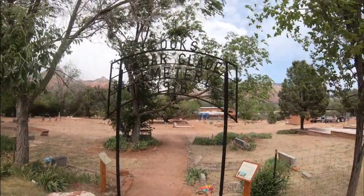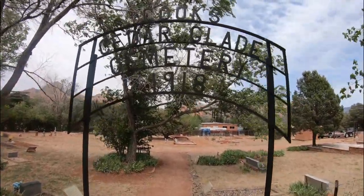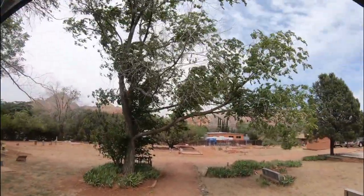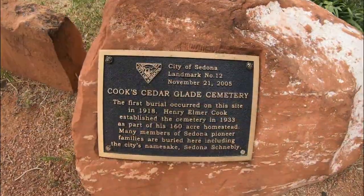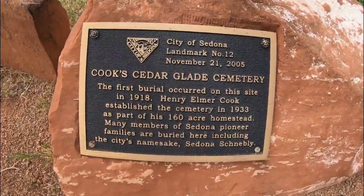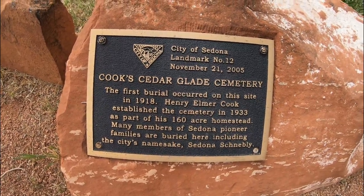Many of Sedona's homesteaders are buried in Cook's Glade Cemetery. The first burial occurred here in 1918 with victims from the Spanish flu. So we decided to check out the burial site for many of them.